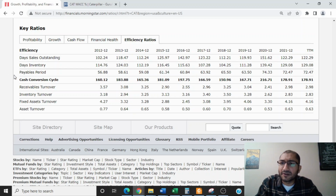Finally, looking at the payables period, this number gives an idea of how many days the company takes to pay its suppliers. Back in 2012, the company took about 57 days to pay its suppliers, and for the trailing 12 months, that number was about 72 days. Ideally, we want the company's payables period to be staying steady or decreasing. What we do not want to see is a company whose payables period is growing rapidly, as that tells us that the company may be trying to hold on to its cash in order to artificially inflate its cash flow numbers on its cash flow statement.